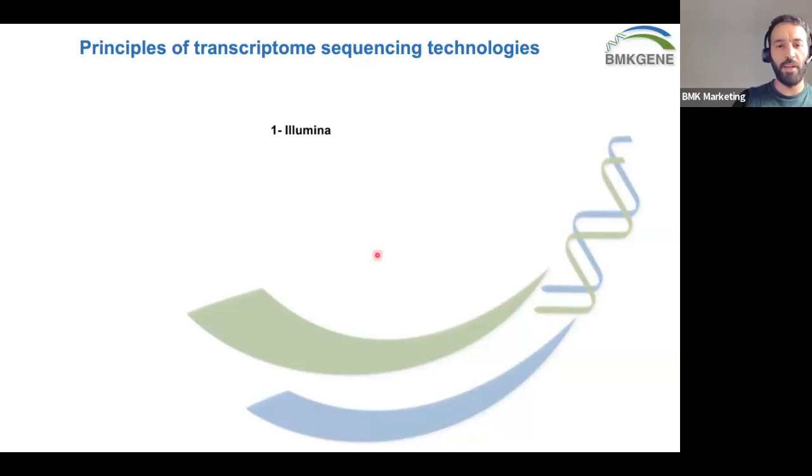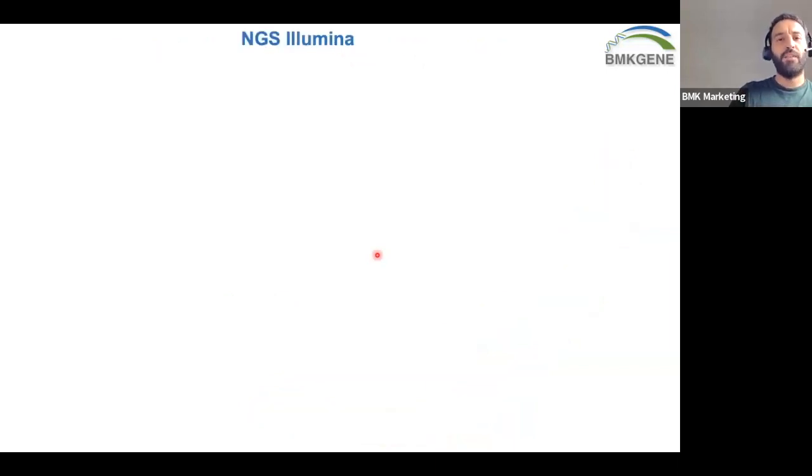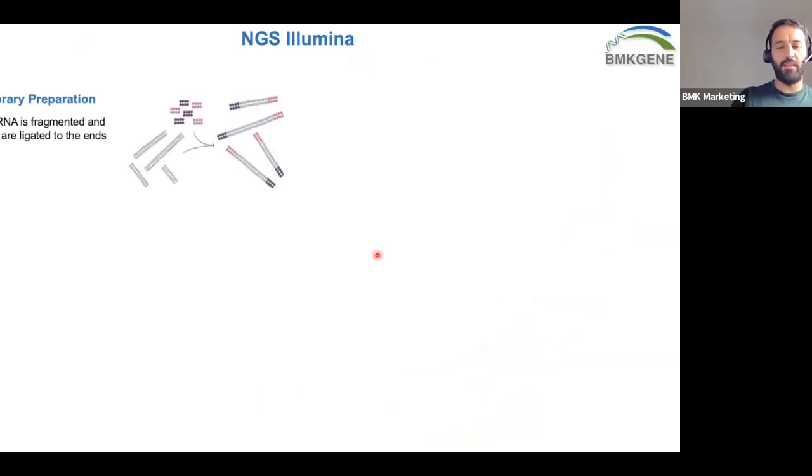I will start with Illumina, or NGS, where we have to cut the mRNA into small pieces to be able to read it. So NGS or Illumina starts like this: you collect your mRNA from your cells or tissue or organ, and then you go for the first step called library preparation. What does it mean? That means that your RNA is fragmented into small pieces and then ligated at the ends with adapters. The adapters are ligated to both ends of your RNA.